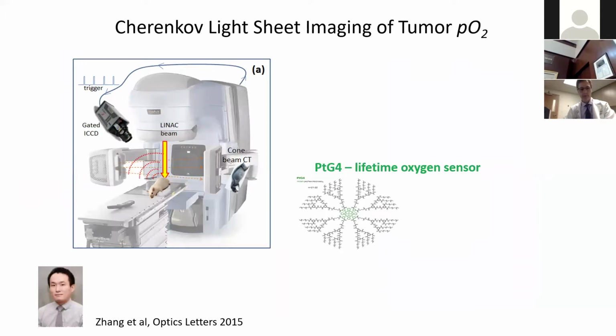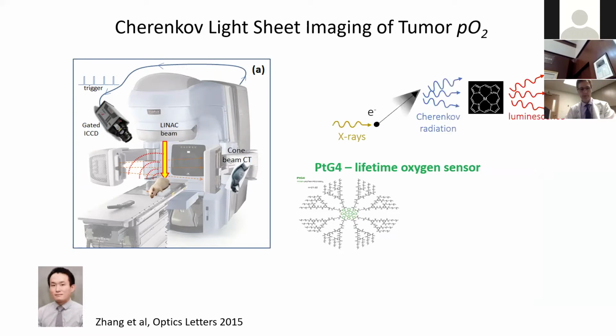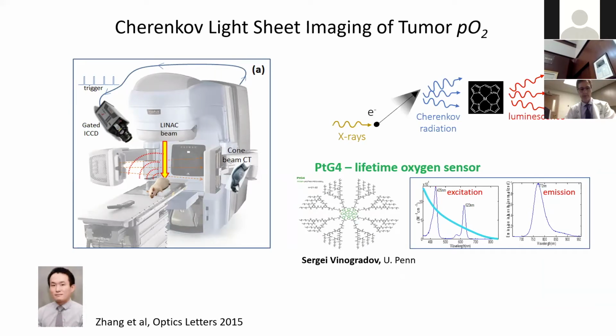And so we partnered with Sergey Vinogradov at University of Pennsylvania, who makes this really elegant oxygen sensor. It's a dendritic molecule with a porphyrin, metalloporphyrin core. The idea is a little complicated, but the X-rays induce Cherenkov. The Cherenkov excites the porphyrin, and it luminesces. The excitation of these molecules is across the visible, so the Cherenkov light can excite it. And the luminescence is in the near infrared, so it comes out through a couple centimeters of tissue, no problem. And here's the key: the PO2 is directly sensed by the lifetime. It's a phosphorescent molecule, and its lifetime swings between 22 microseconds and 45 microseconds. And so we do time-gated phosphorescence imaging.